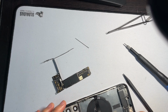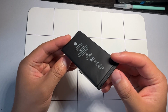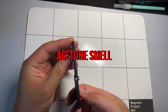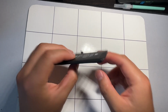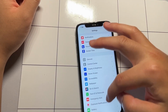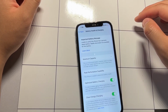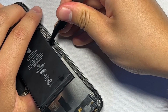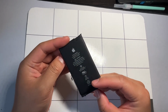Now, when I was doing this repair, I did notice something about the battery of this iPhone. The battery came with some sort of almost acetone smell. This is not something that is normal, and I decided to play it safe. So after I removed the battery, I made sure to order a new battery. I'm going to run into the issue of the iPhone now throwing a non-genuine parts message for the battery, but I decided this was a lot better than putting back the old battery that was most likely leaking. When your battery leaks, you're going to notice some sort of chemical smell.